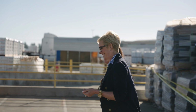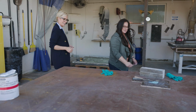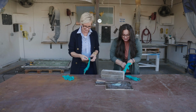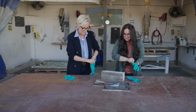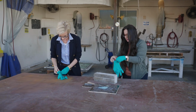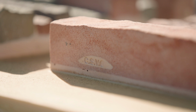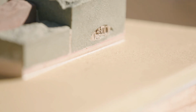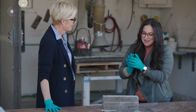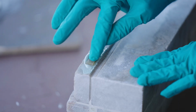Beautiful. What do we have here? So today, we are going to be the artisan. Okay, I'm putting on the gloves. What we're going to do is put this stamp on. Cultured Stone puts a stamp on every product that we produce. This ensures that it's our product, that it's a high quality product that everyone is expecting. And today, we're going to have you put that stamp on.